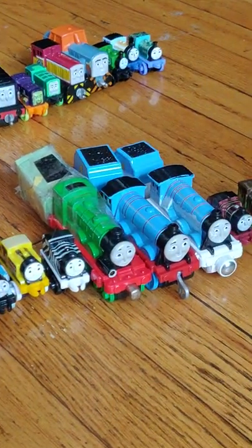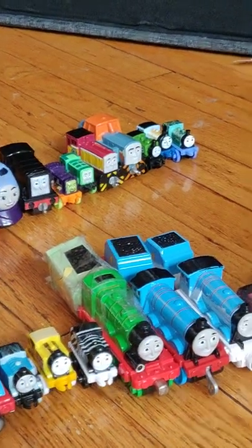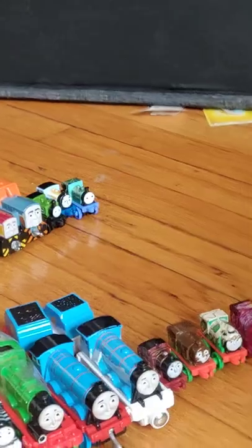Ironbert, Paxton, Dart, Den, Luke, Victor, and Millie. So that's all my engines.